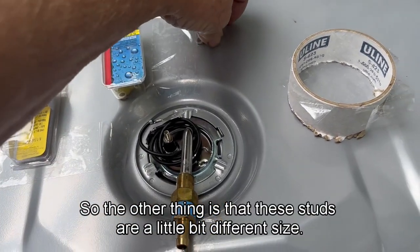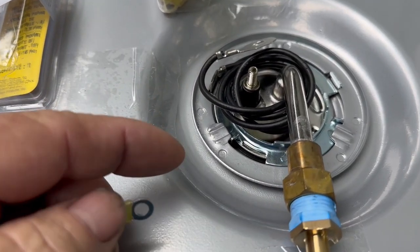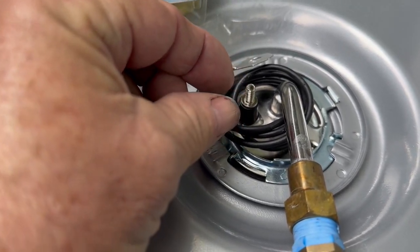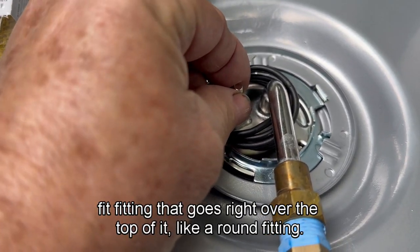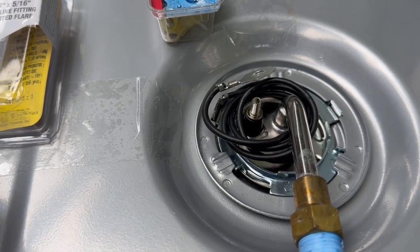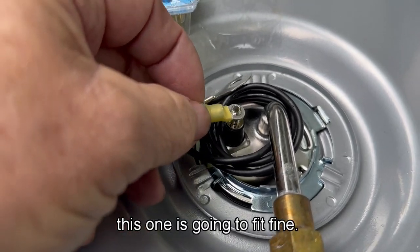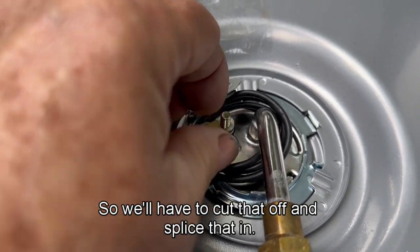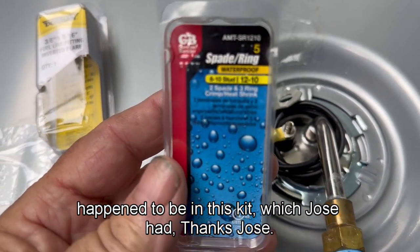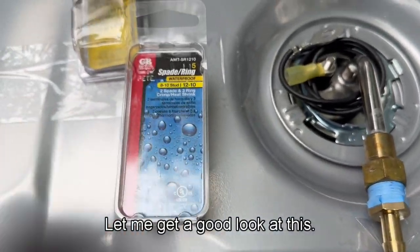So the other thing is that these studs are a little bit different size. The original one from the stock tank has a little fitting that goes right over the top of it, like a round fitting, and then it's covered with a plastic insulator. So this one is going to fit fine, so we'll have to cut that off and splice that in. And that happened to be in this kit, which Jose had. Thanks, Jose. Let's see here. And so let me get a good look at this.